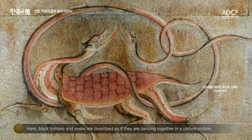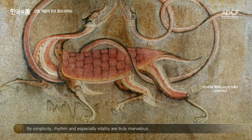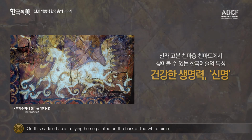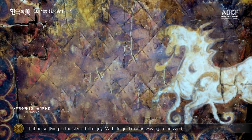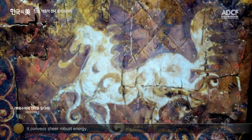Here, black tortoise and snake are described as if they are dancing together in a unified motion. Its simplicity, rhythm, and especially vitality are truly marvelous. Chonmado found at the tomb is a grave good. On this saddle flap is a flying horse painted on the bark of the white birch. That horse flying in the sky is full of joy. With its gold manes waving in the wind, it conveys sheer robust energy. It reminds us of the Hwarang, a group of young boys in the Shilla period.